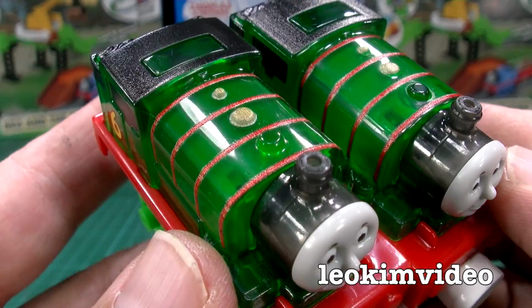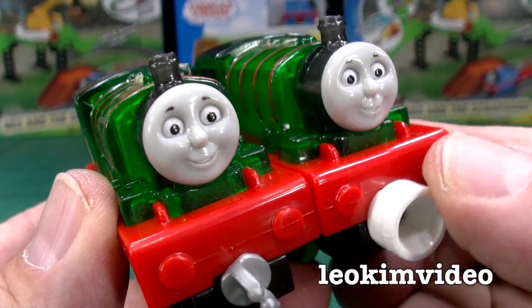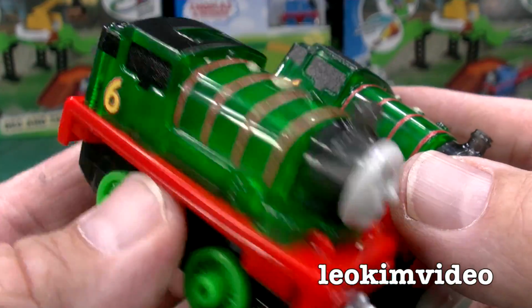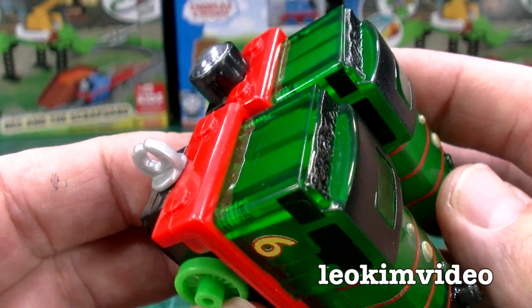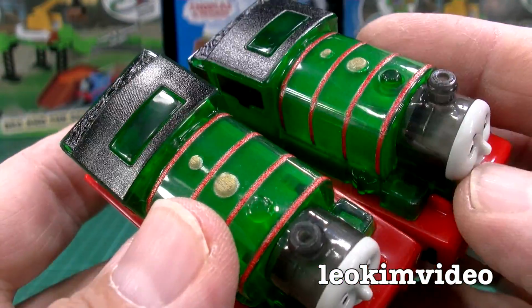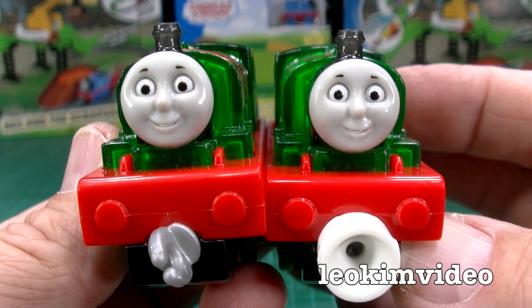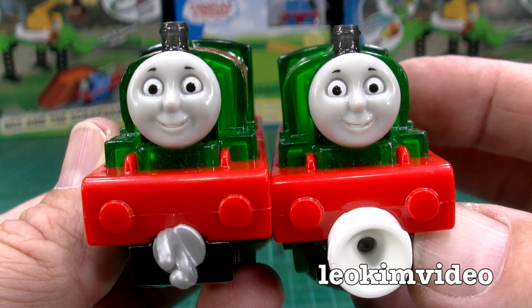I think there's a lot of similarities going on here. The big difference is basically the difference in the coupling system. Lack of light at the front. No traction tyre on this one here. That dumb magnet's gone. Thank goodness for that, hey? Look at the faces there. Maybe that's going to enlighten us with something. What do you think there?